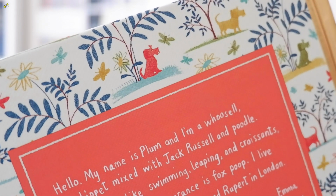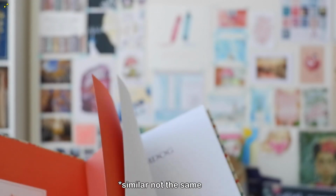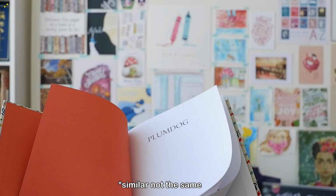If you're familiar with Samantha Dion Baker on Instagram, where she illustrates daily about simple, ordinary things in her everyday life, it's the same book, but it's a dog version.